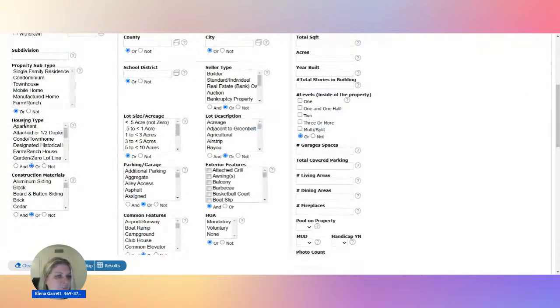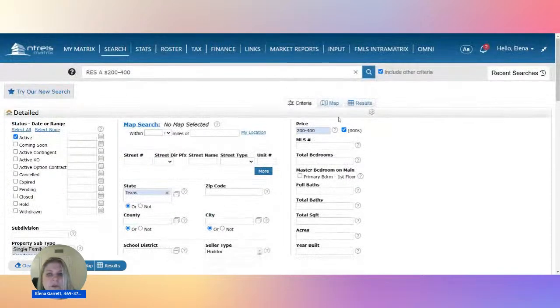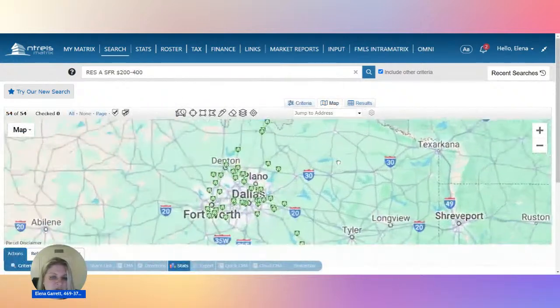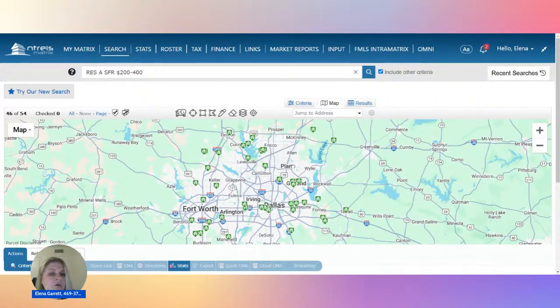If we specify only single-family homes and nothing else, and we remove the manufactured homes and condos, we're definitely going to see fewer options available to us, but still enough for you to find something that's within your budget. So that was the $200,000 to $400,000 homes, which means that your monthly payments are going to be between $1,800 and let's just say $3,500.